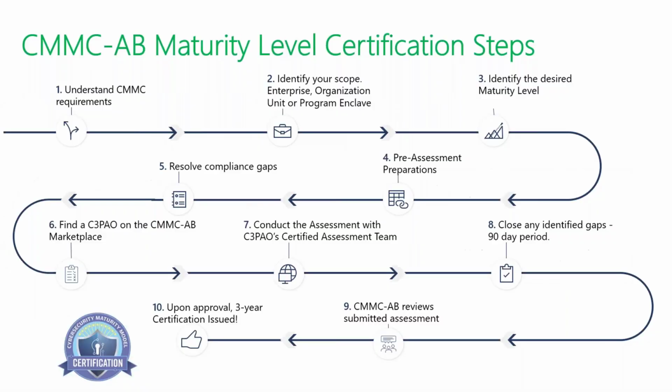FCI data and CUI data are 2 different types of data that could be involved in a DoD contract, okay? FCI data stands for Federal Contract Information. Any information in a contract at a minimum is FCI data, okay? And organizations with a maturity level 1 or higher can handle that FCI data. If there's any CUI, which is controlled unclassified information, you're going to need something higher than a level 1. So this information is more sensitive and may contain information like law enforcement data, tax information, health information, financial or intelligence information, unclassified nuclear info, and so on. Organizations will need to have at least a maturity level 3 to handle CUI data.